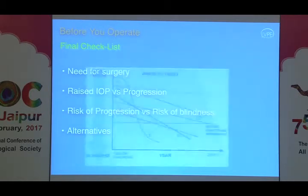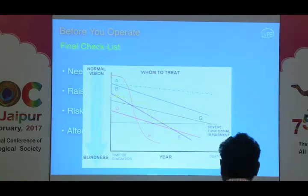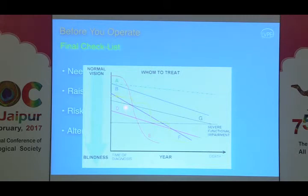So if we look at this graph, we can see here that most of the patients here, so this patient is very far from functional visual impairment. So even if there is a spike and there is a mild progression, and if he's an old patient, we don't need to necessarily do a trabeculectomy for this patient.